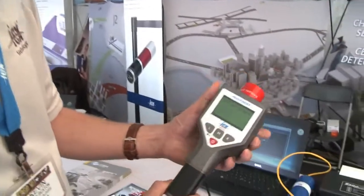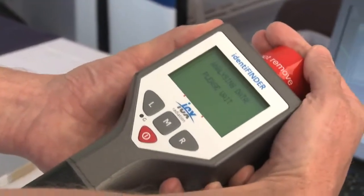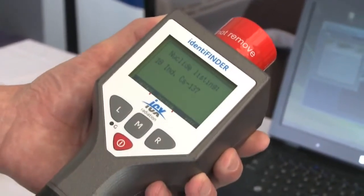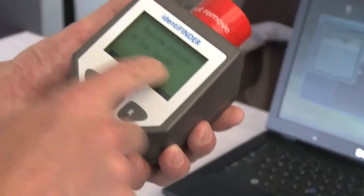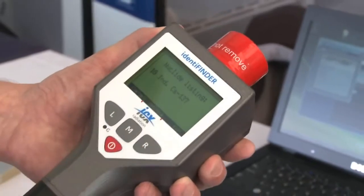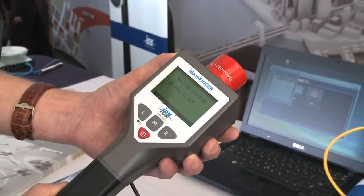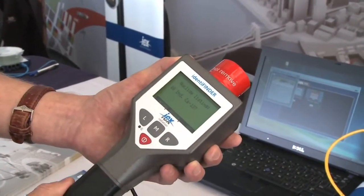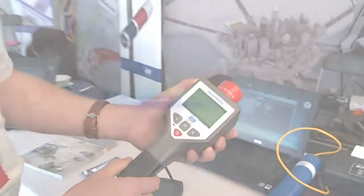With a second button press, we can go into identification mode, and here the unit asks us to point it to the source that it has already located, and lo and behold, it makes a measurement and determines the source itself. It's cesium-137. It says this is an industrial source. We are 10 on the scale, which means we are absolutely sure that this is just cesium-137. And we can make a determination on this. It's an industrial nuclide, so we don't potentially have a threat situation.